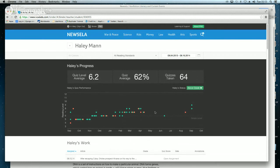Then lastly is the automated assignments that Newsela Pro offers. Newsela Pro knows how to automate assignments because of this back-end assessment. Newsela Pro continuously keeps track of students and knows how well they're doing overall to make sure that it's giving them the just right reading level.